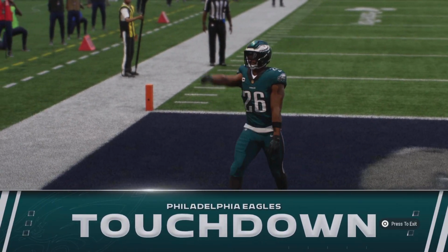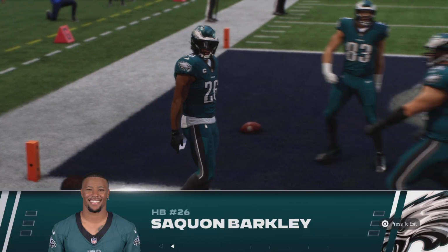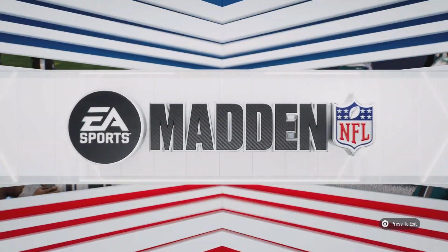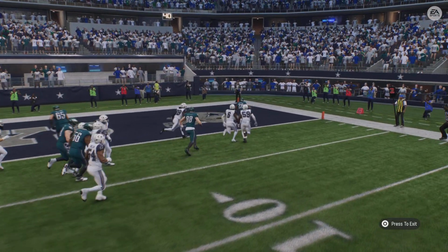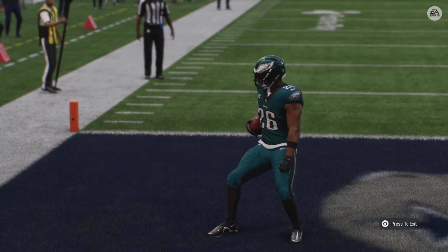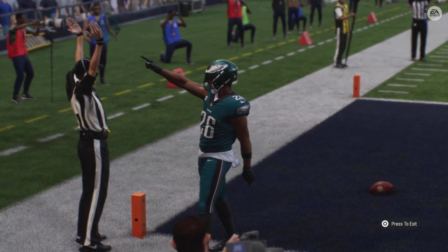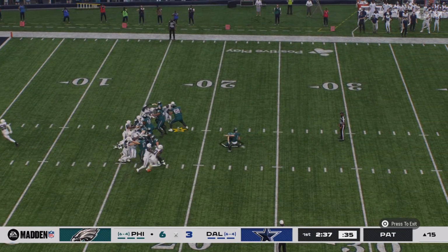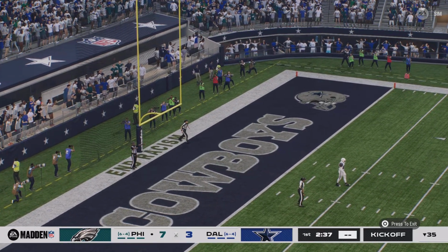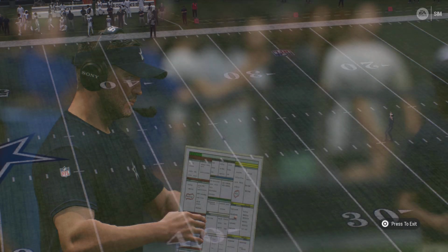Good blocking, and he's in. Saquon Barkley. Touchdown, Philadelphia. Make no mistake about it, he may get the glory, but that does not happen without unbelievable blocking up front. So let's give the big guys all the credit in the world. He's able to displace the defense right there at the point of attack, and that's about as easy a goal line touchdown as you're going to see all year. The extra point by Elliott is good. And the Eagles move out to a 7-3 lead.